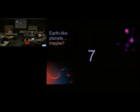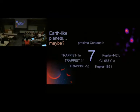Okay, so I'm talking a lot about rocky planets around M dwarfs. There are 7 we know of, and I won't go into detail. Meredith's going to talk about Proxima Centauri later. Angie's going to talk about habitable worlds later. But just to say, there are 7 that we found, rocky planets that are the right temperature around M dwarfs.